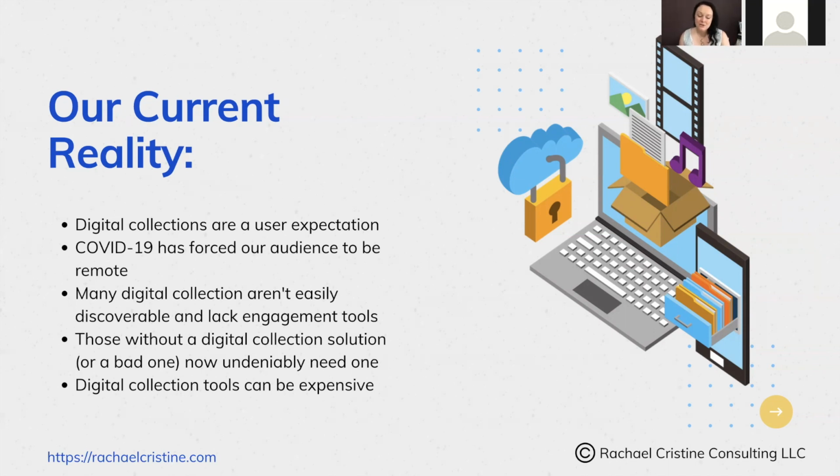Then those without a digital collection solution, so without a collections management system or a not great one, you now undeniably need one, or at least need something to help fill that role of a collections management system. And another part of this reality is that all of these digital collection tools can be really expensive, especially if you don't have anything in place yet. And not only do the technology tools cost money, but there's also the personnel, time, and cost factor as well. So these are all realities that we are dealing with.